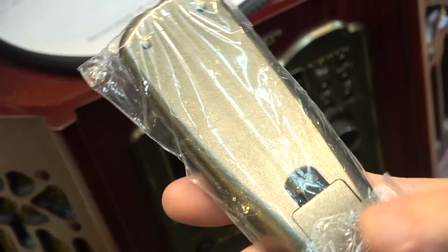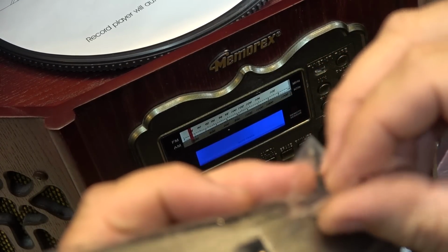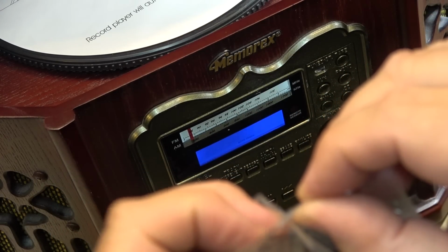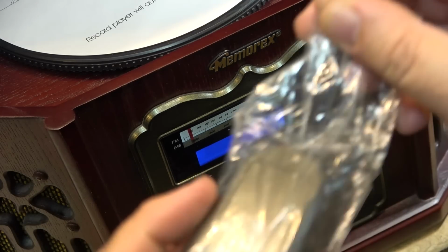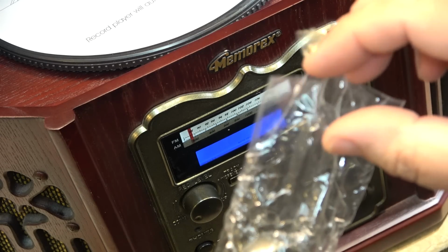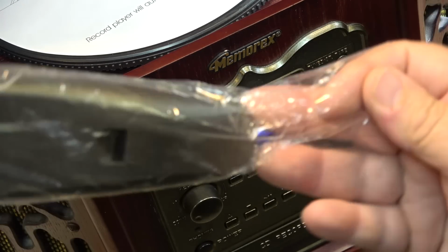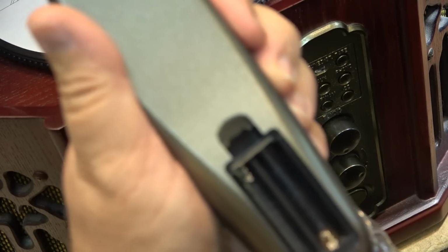As I say, it looks like it's never been opened. If it has, it's been put back in the bag. But looking at the tape on the back here, I don't think this has ever been opened. I think this is the first time it's been opened right now. Well, there should be batteries in it. I don't think so. Yeah, this has never had any batteries in it.